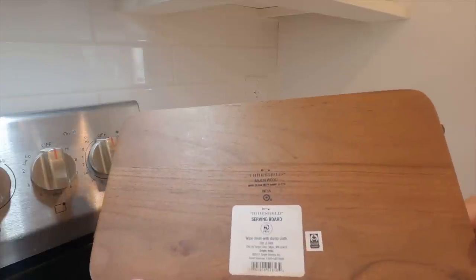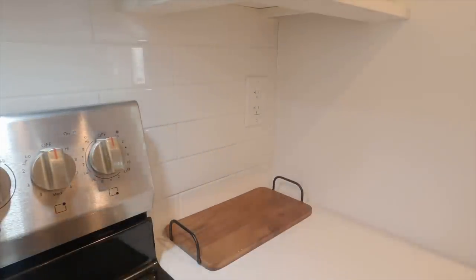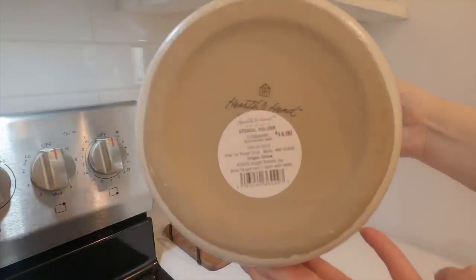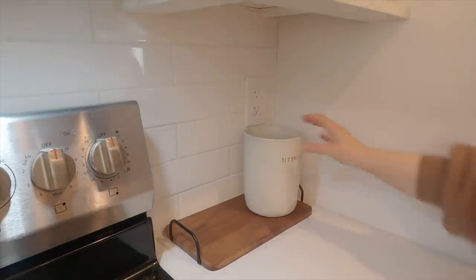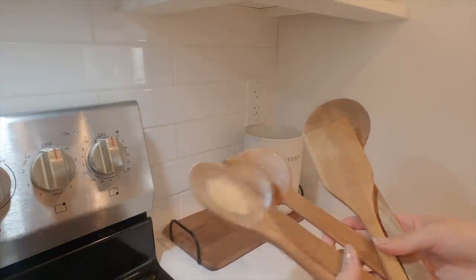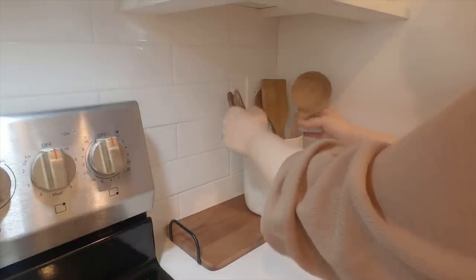So the first thing that I did by my stove, I put a tray. I took out the little Target Dollar Spot riser that I had, and I put this wooden tray that I had got a while back. I put my Magnolia Hearth and Hand utensil holder, some wooden utensils that I got from different places like Hobby Lobby, Home Goods, and Target mix, and then I just put my oil containers there. Everything we need right here.